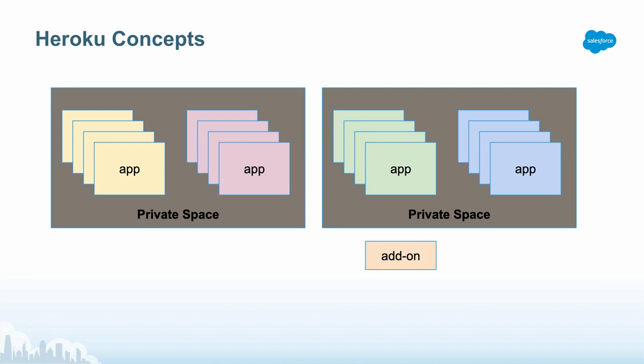We can, on our Postgres instance, interface through the command line interface with Postgres, exactly like you would with a native Postgres instance. So we can do all of our schema updates, all of our data seeding, all of those kinds of things. And so we're not blocked by the fact that this add-on is providing these services for us. So we can share these add-ons between all the different apps. And then we have a whole bunch of add-ons we can choose from.